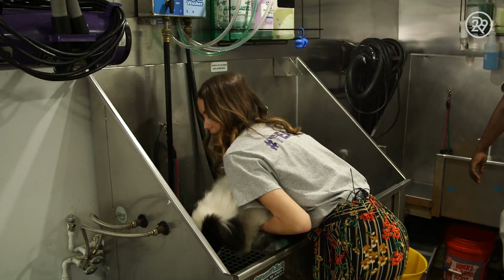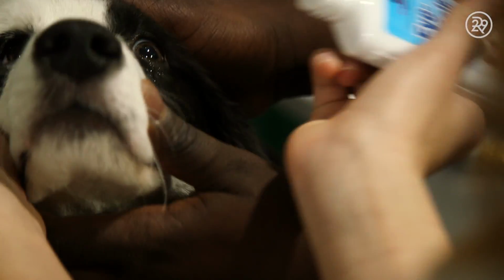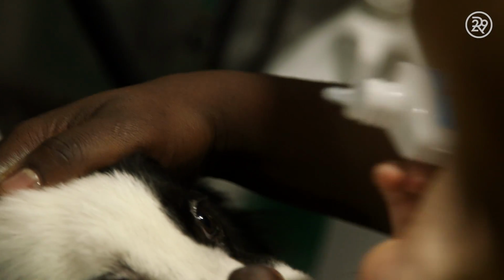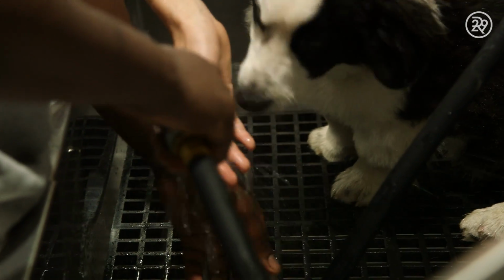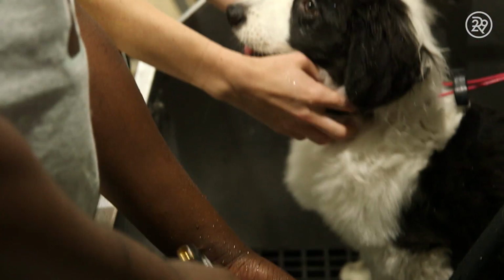Lastly, we moved him over to the bath area and gave him some eye protection. I had never put eye drops in for a dog before, but Bow Bow took them like a champ. So you want to test it. Yeah. With your hand just to make sure that if you're comfortable, then he's comfortable.